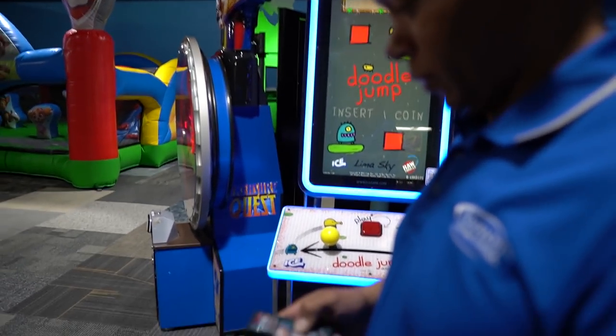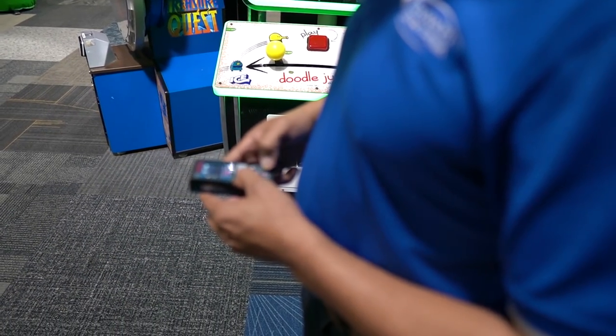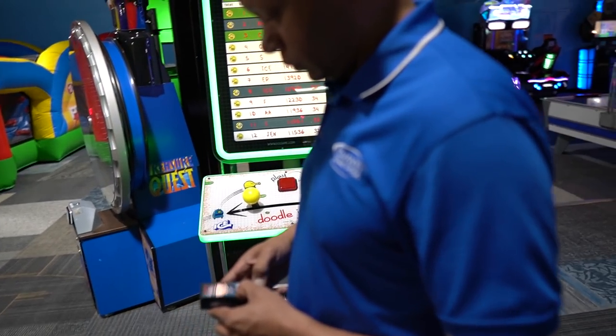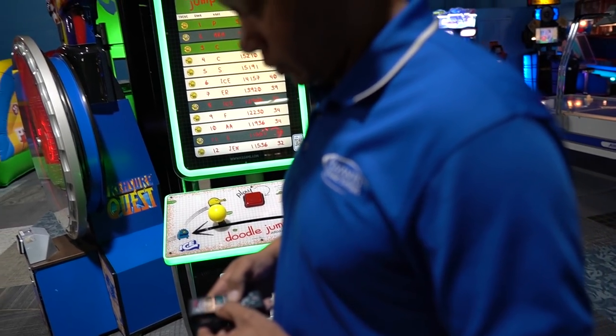What's wrong with it? It's not working? I don't know if I got on the wrong one. Let me turn it off, turn it back on. The trusty old reset. There we go. Dang, we gotta turn the light on.